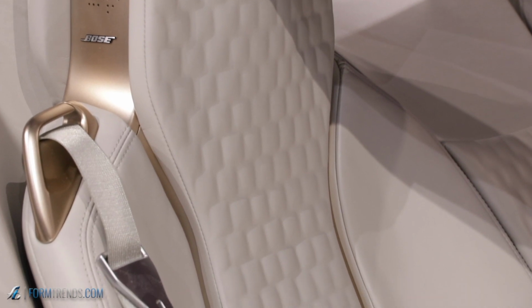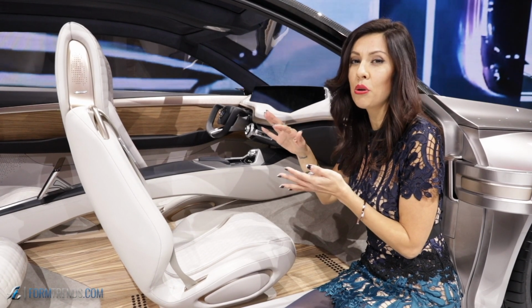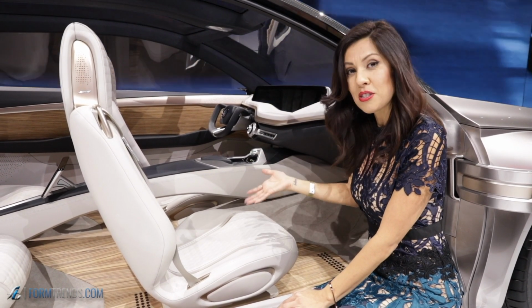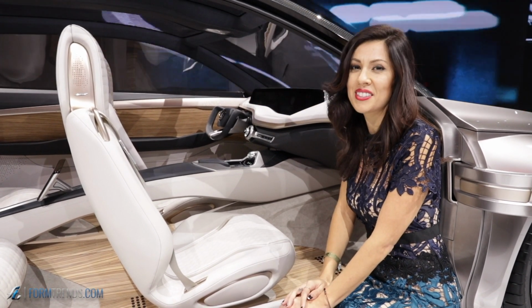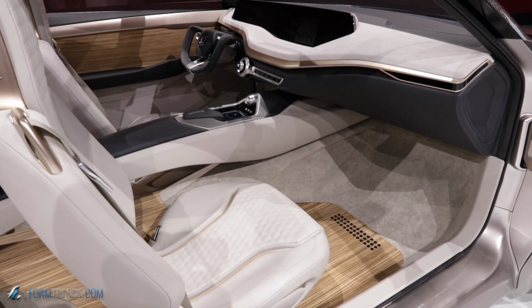We decided to use this special quilting, which is actually threadless quilting. What happens is you laminate the leather, which gives that pillow effect where you don't see the thread on the seat. We really wanted it to look comfortable and something you can sit in, but very durable and functional for everyday use.